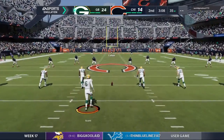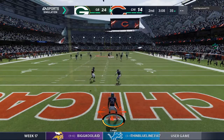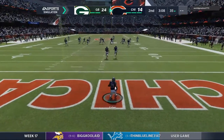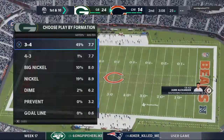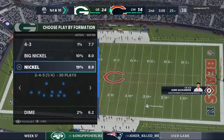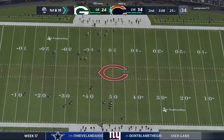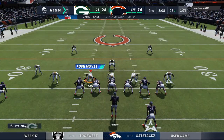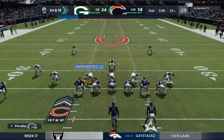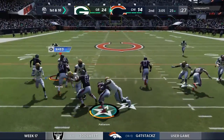So not much time to speak of remaining in this first half as the kick's away. Taken in the end zone. And he'll just sit on this one as their drive will start at the 25. 25-yard line. The Bears offense ready to go for their next drive. They're down now 24-14. Work to do as they come up on a 1st and 10.